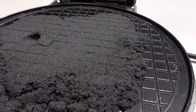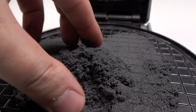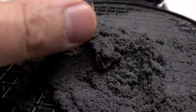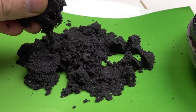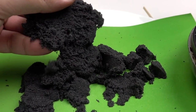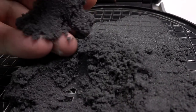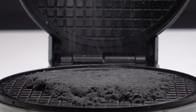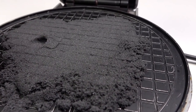Guys, I broke the kinetic sand, or rather, the temperature broke it. Now this is ordinary sand. That oil stuff that is added to the kinetic sand just evaporated. And now it's ordinary sand, just compare. So that means just don't leave your kinetic sand on sunshine.